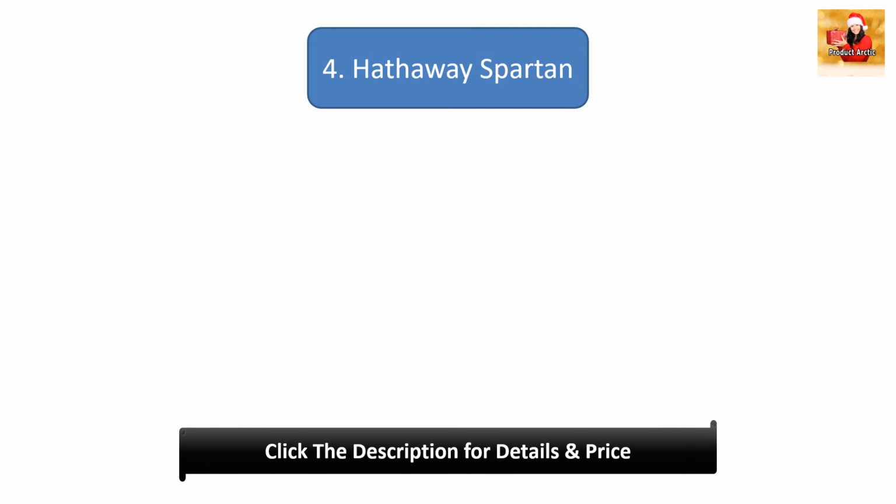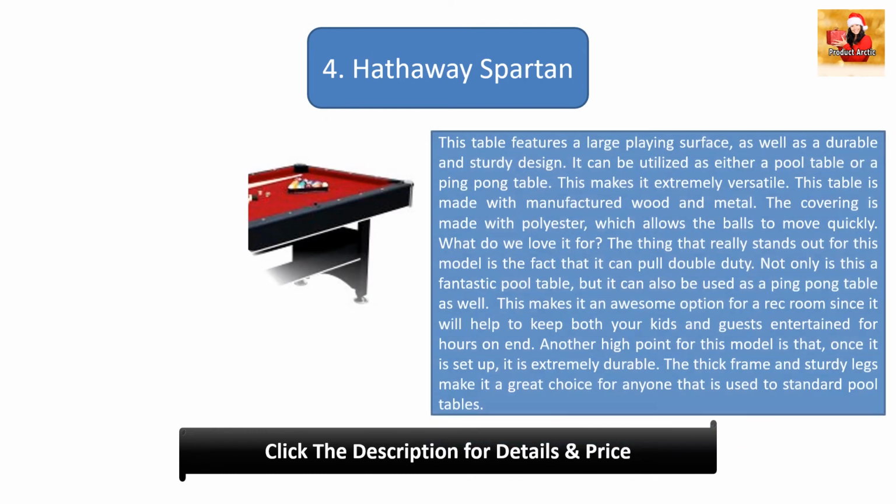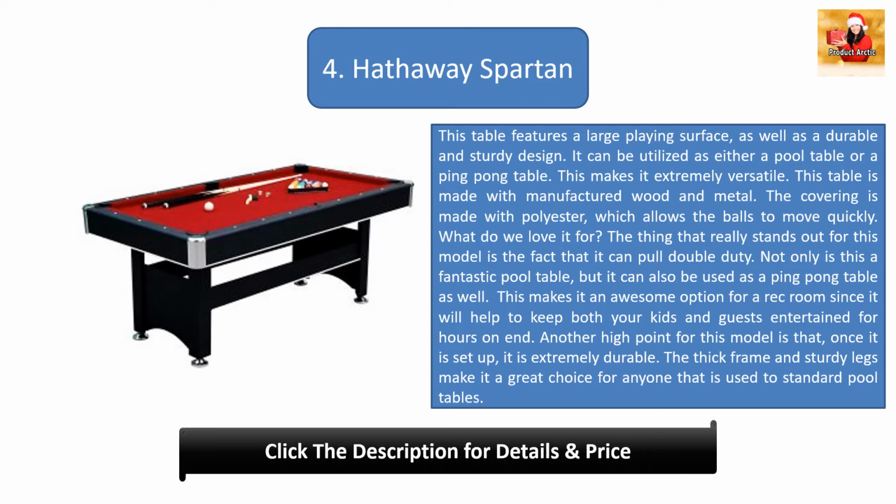4. Hathaway Spartan. This table features a large playing surface, as well as a durable and sturdy design. It can be utilized as either a pool table or a ping-pong table. This makes it extremely versatile. This table is made with manufactured wood and metal. The covering is made with polyester, which allows the balls to move quickly.